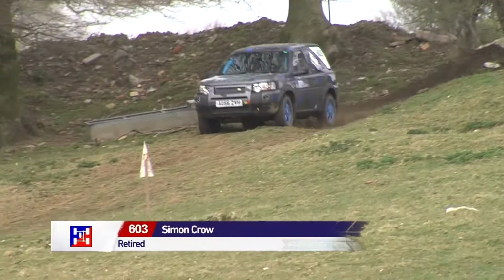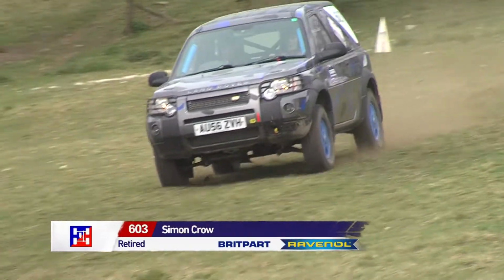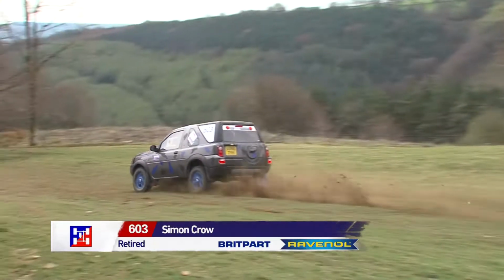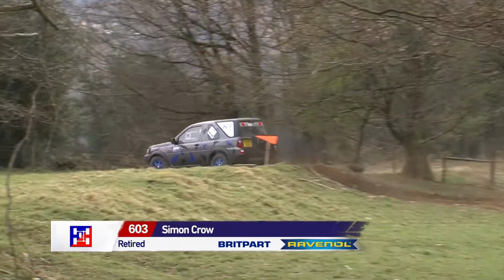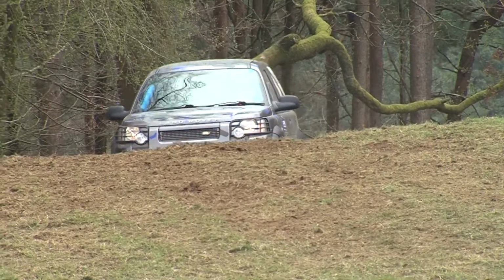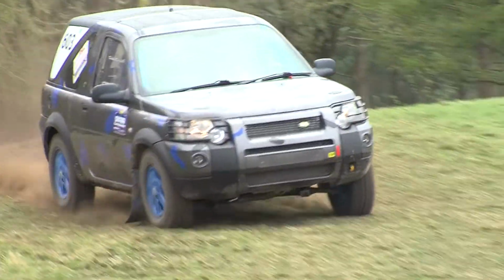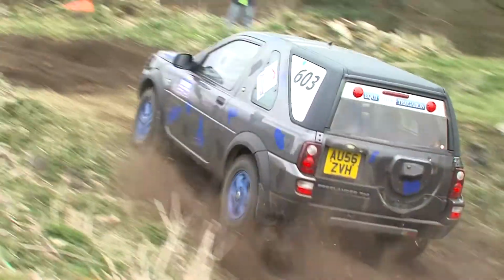Another Class 1 competitor who was setting decent times before retiring midway through the event was Simon Crowe. Simon looked like he might challenge for a podium in the early stages, before unfortunately falling by the wayside after 3 runs. He was one of the most spectacular Class 1 drivers out there, so hopefully he'll be back later on in the season to show us exactly what he can do.